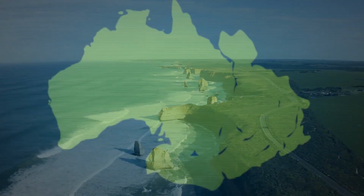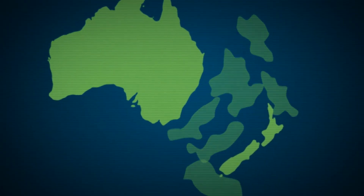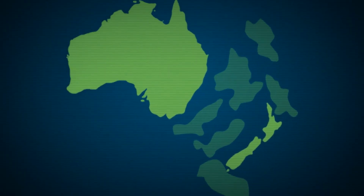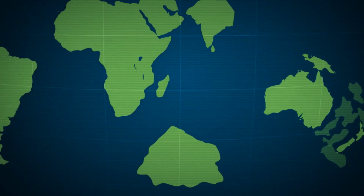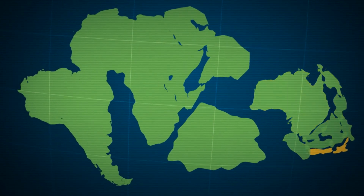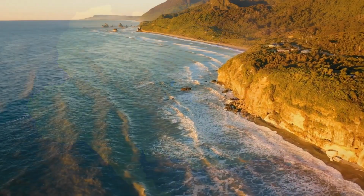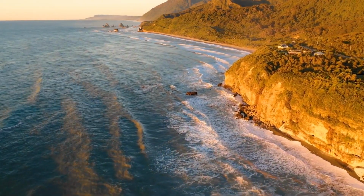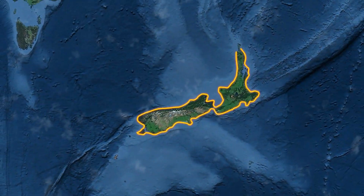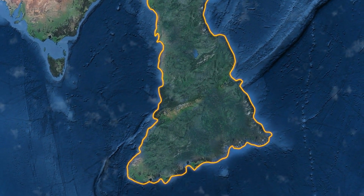It's possible that there are a bunch of microcontinents which all split apart when Australia broke free of Gondwana. Back then, the supercontinent was made up of South America, Antarctica, Australia, Zealandia, Arabia, and the Indian subcontinent. New Zealand is already not the biggest country out there, but if the theories are correct, then Zealandia will be 6 times its original size.